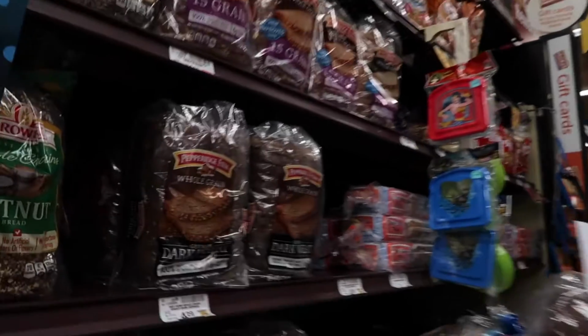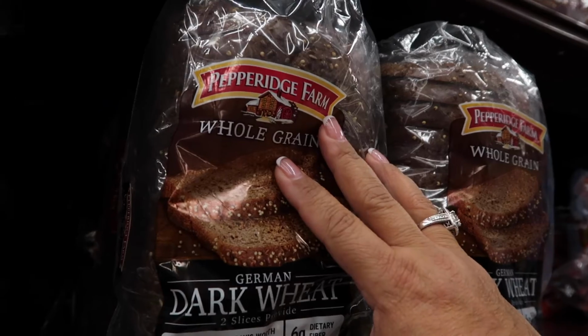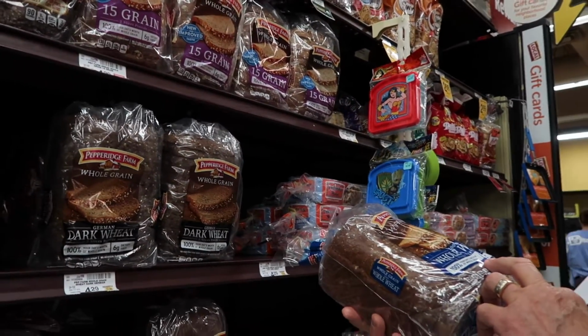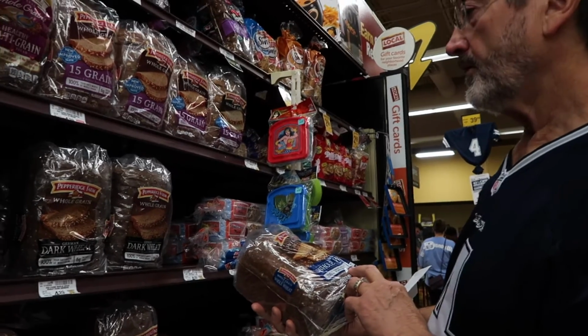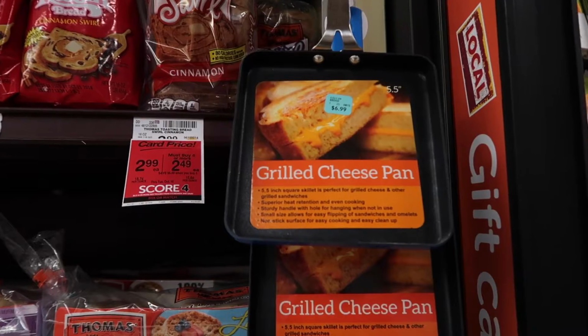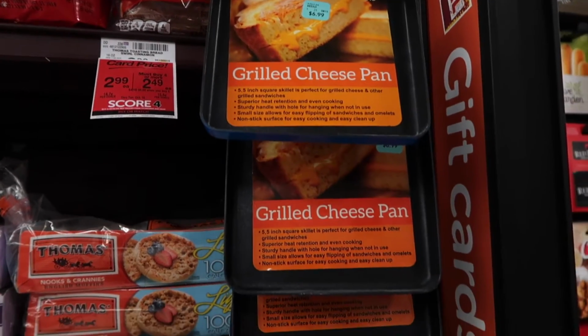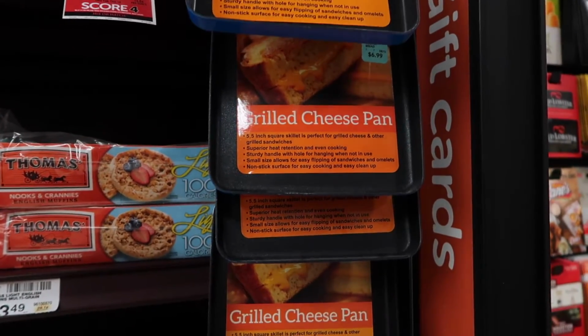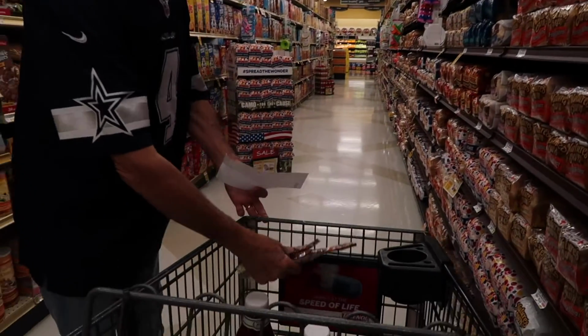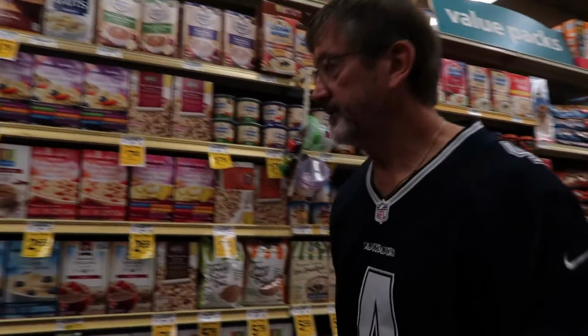Ooh, how come you're not getting the German? You're German. Just saying. Shout out to your heritage. Look, y'all, they make a grilled cheese pan. That's handy. See, y'all, he's got like this whole system where he's mixing and matching stuff and making deals, making it happen.